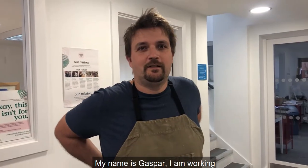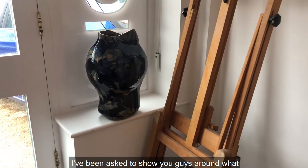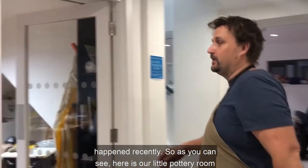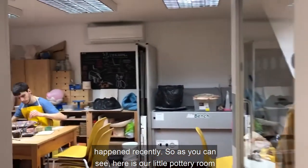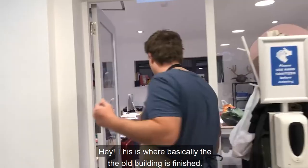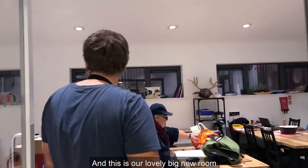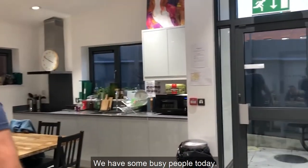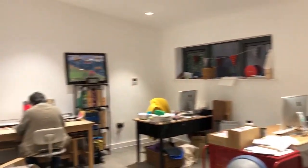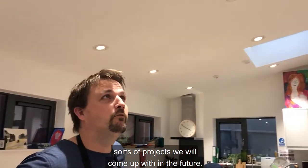My name is Gaspar. I've been working with Cambridge Trust for many, many years now. I've been asked to show you around and see what happened recently. As you can see, here is our little pottery room. This is where the old building is finished. And this is our lovely big new room. And we have some people here today. It's a big enough room to accommodate all sorts of projects we will come up with in the future.